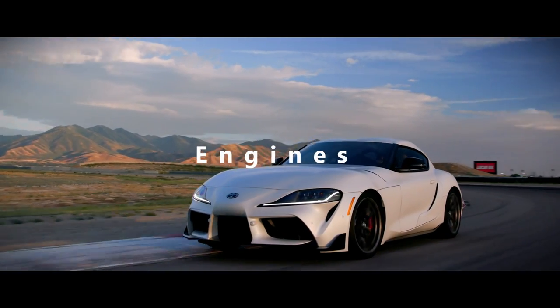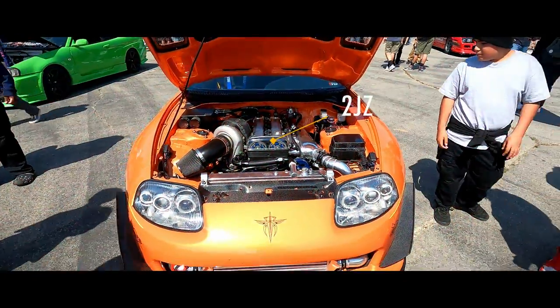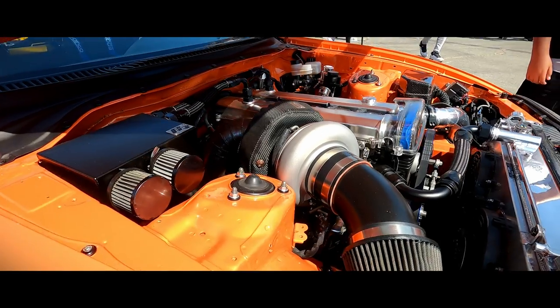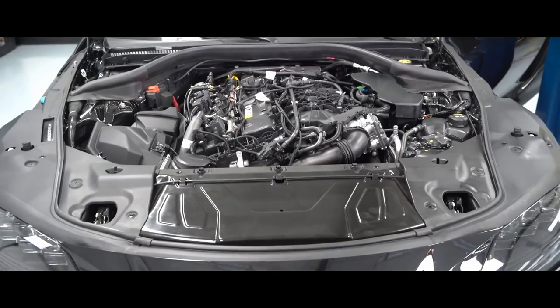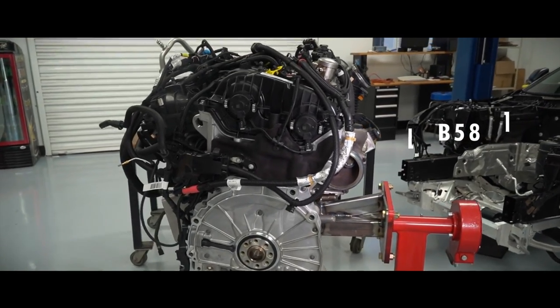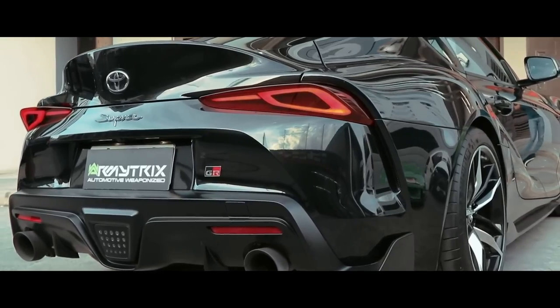As always, we're gonna start off with the engines in both of these vehicles. Now, we all know the iconic engine that came beforehand in the Mark IV Supra. It was the 2JZ. That engine is iconic because it is so reliable and durable that if you know what you're doing, you can easily get 2000 horsepower out of it, which is amazing. Now, in the Mark V Supra, we do not have the 2JZ. As you well know, we have the engine from BMW, the B58. Now, this engine is quite good, and it can put down impressive numbers if you know what you're doing when it comes to modifying it.